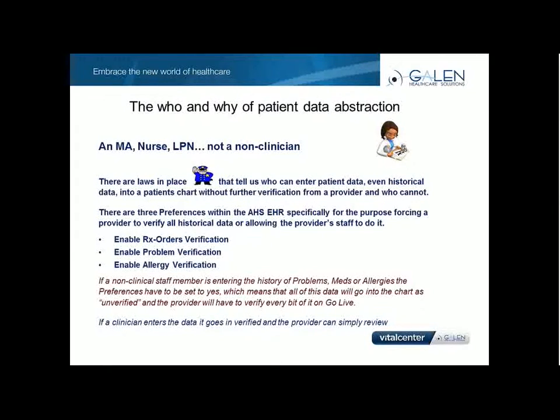And basically what it's telling us is if I'm a non-clinician, I'm going to have these preferences set to verify. So it's going to enable my RX orders verification or problem verification. What that means is someone's going to have to verify that work, and that's going to be the provider. If I'm a clinician, I don't enable these, therefore my data goes straight in and I don't have to worry about it, and the provider will see it.